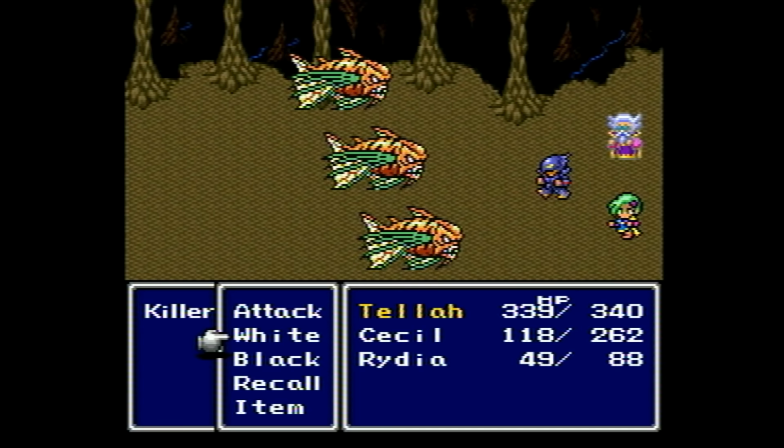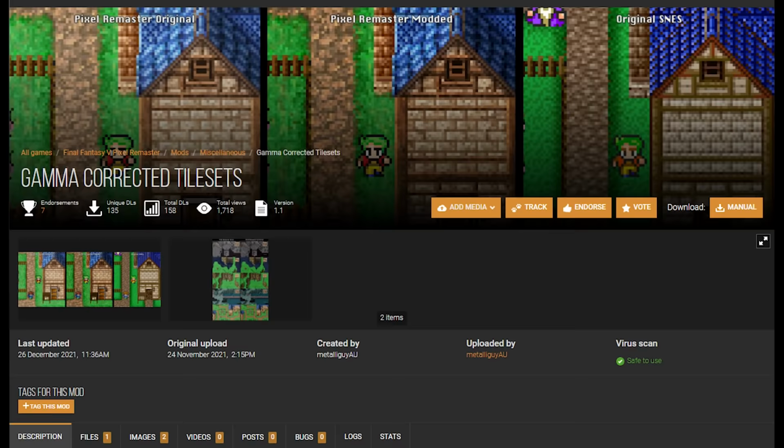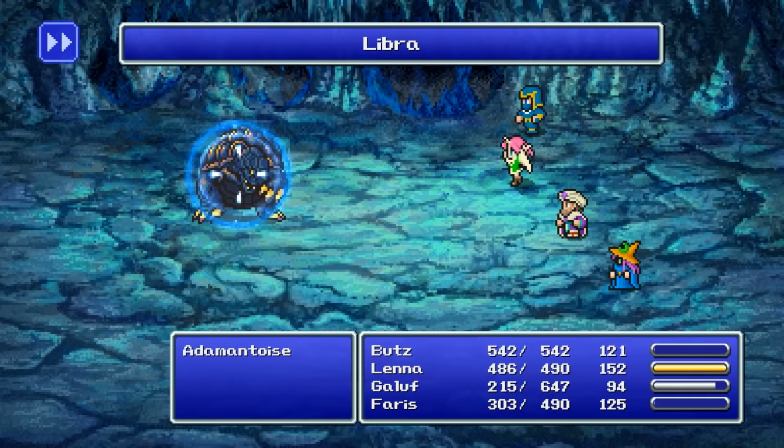So on PC, the whole picture can look washed out. It's why for this Final Fantasy V review, I installed a gamma correction mod to restore the color to the Super Nintendo version. And now things are looking a little better. And I can already hear you diehard Dark Souls fans: you'll install a mod for Final Fantasy, but you won't install the PC fix for Dark Souls? Yeah. I still enjoyed the game, didn't I?